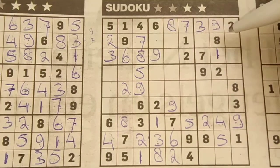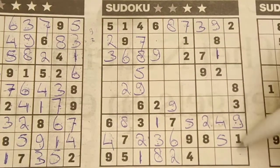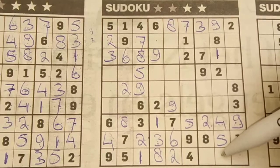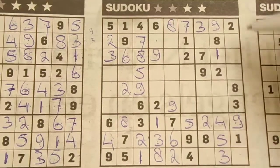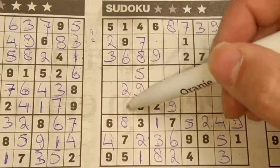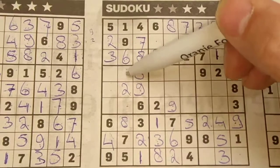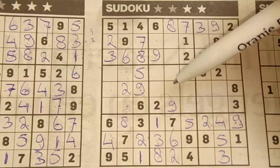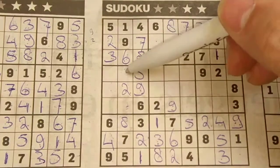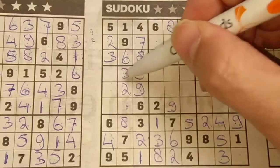Then 3 in this column, 3 in the last column, so in the column between, the only place for the 3 should be here. Then these two boxes of the second column, the missing numbers here are the 3 and the 5, I believe. No, 5 we have. 3 and the 4. We have a 3 here, so no 3 here. 3 should be there. 4 goes here.